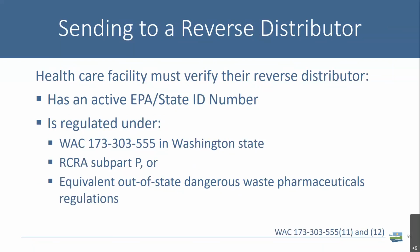Before sending potentially creditable pharmaceuticals to a reverse distributor, you as a healthcare facility must verify your reverse distributor has an active EPA state ID number, and the reverse distributor should be operating under 555, RCRA's Subpart P, or an equivalent out-of-state dangerous waste pharmaceutical regulation. Your reverse distributor may be in a state that has not yet adopted Subpart P and may not yet have an EPA ID number. Some states have not yet adopted this rule. It will be important to verify this in the near future to be sure you are sending your pharmaceuticals to an appropriate destination. We have included a link to EPA's list of states that have adopted the pharmaceutical waste rule in the resources section.